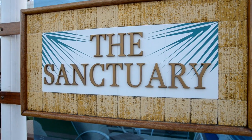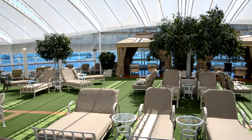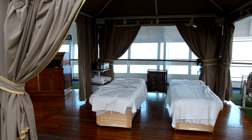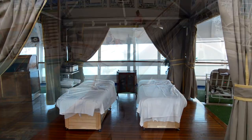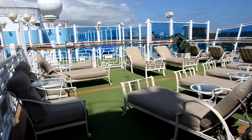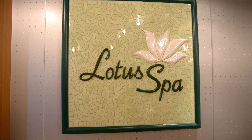So sanctuary cost, I believe, is $20 for half a day to reserve this nice shaded spot. Very comfortable loungers. There's also a few massage tables if you want to get a massage while right there on top of the ship, getting a great view of the ocean. And the sanctuary goes around the spa pool, kind of above it and on both sides. So some of it's in the sun and some of it's shaded, depending what you're looking for.